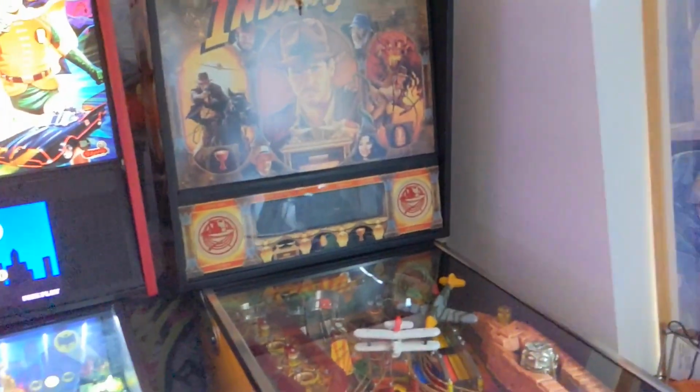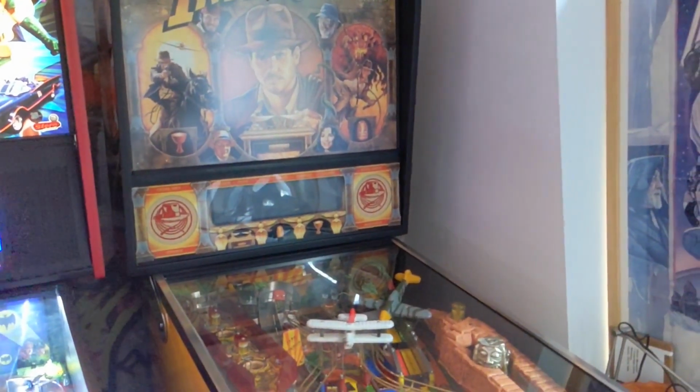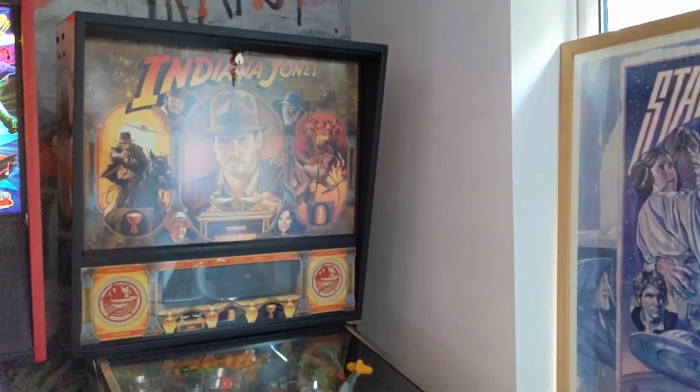And here we've got Indiana Jones, which works, but we just turned it off for now. I used to play this in the Bridge pub in 1993. He's got it painted with the gold rails to make it mini. I love that film.